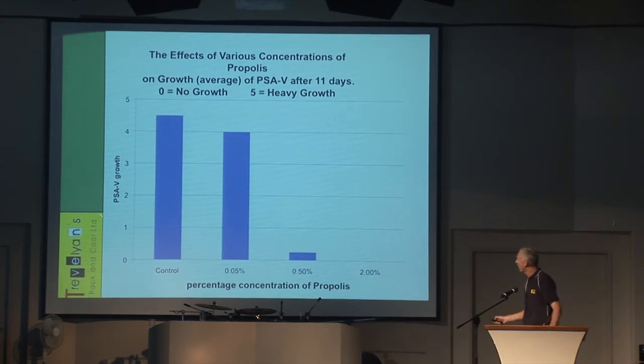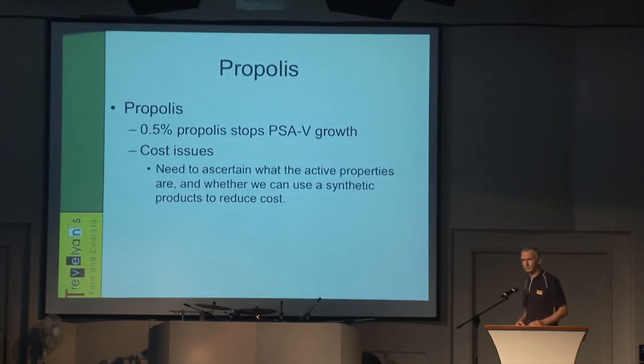On the y-axis here we've got the 0 to 5, which is our rating system for the leaves, and across the x-axis we have the concentrations. On the left we have the control, then propolis at 0.05%, and then at 0.5%, which is showing great results compared to the control, and then at 2%, which is showing very good results. And that assessment is after 11 days.